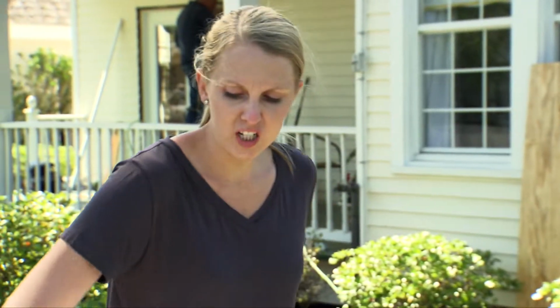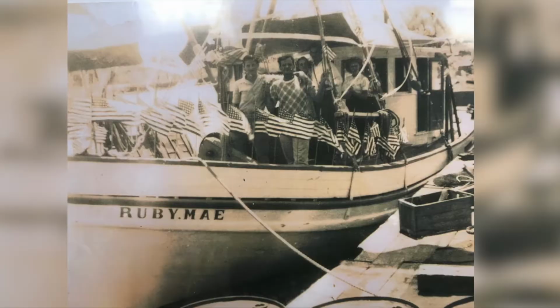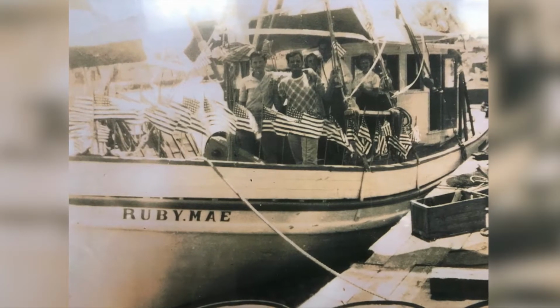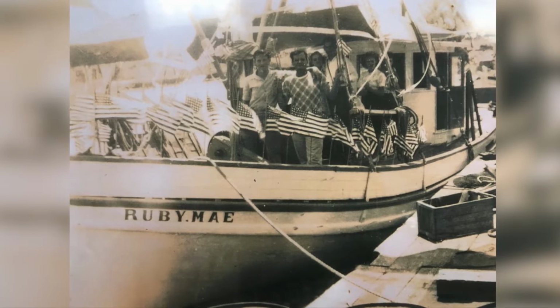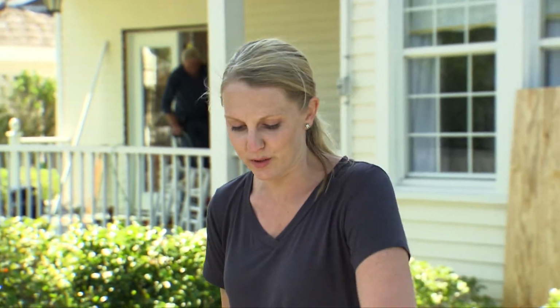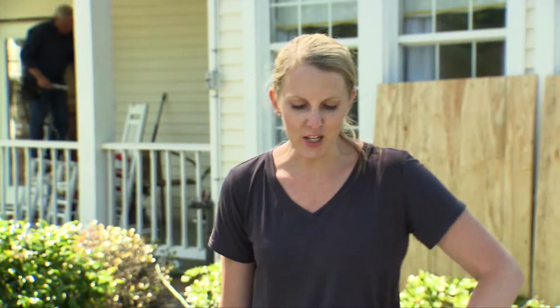So is Ruby a French name? No. One day I asked my mom, why is my name Ruby? And she said, oh, there was the most beautiful shrimp boat named Ruby May. And she told me that the woman who the boat was named after was a very beautiful woman. I mean, that sounds pretty cool to be from the bayou and to be named after a shrimp boat. I mean, can you get any more Cajun?